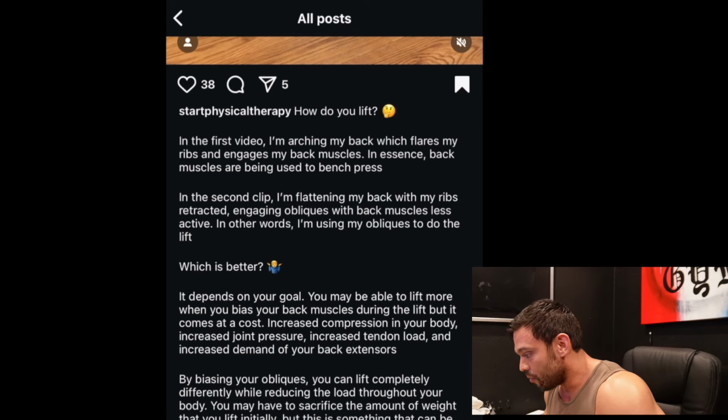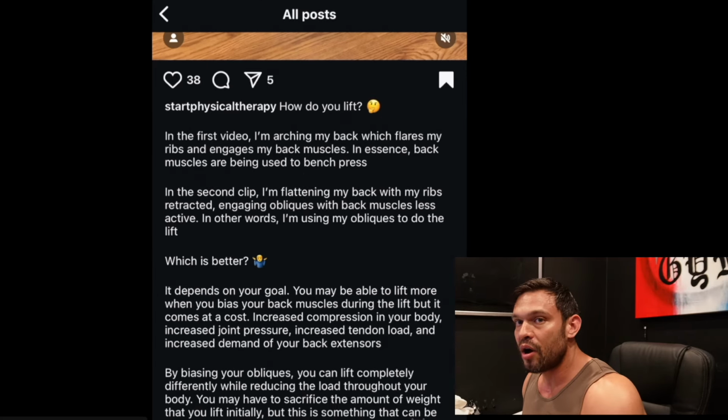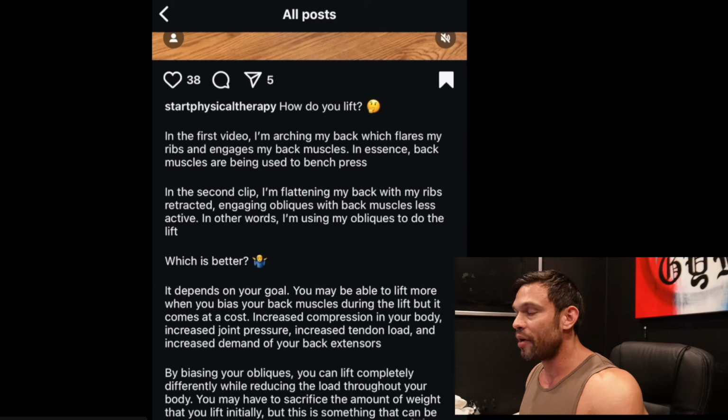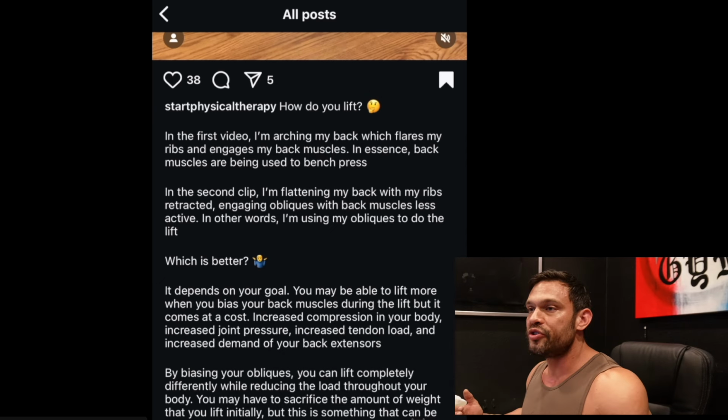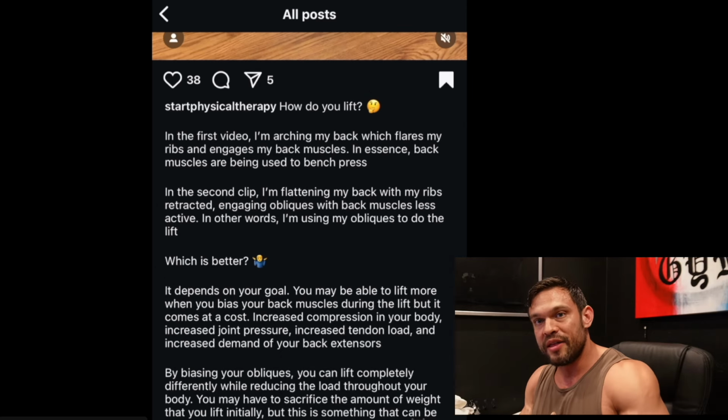By biasing your obliques, you can lift completely differently while reducing the load throughout your body. You may have to sacrifice the amount of weight that you can lift initially, but this is something that can be trained and improved with proper progression. There's nothing inherently wrong with using your back to press. It's just that bodybuilders use their back for everything. Inadvertently, you're going to use it. So just go the opposite. Let that pendulum swing the other way, and you'll meet in the middle a little bit more.